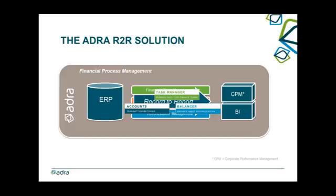And I'll give you a short overview of that solution a bit later on. But our last element that serves the R2R process management is Task Manager. Task Manager provides a standardized workflow for all those recurring processes, and that could be the weekly payroll process or the month-end close process. All the preparations and approvals are gathered here in a centralized manner for an easy and repeatable workflow.